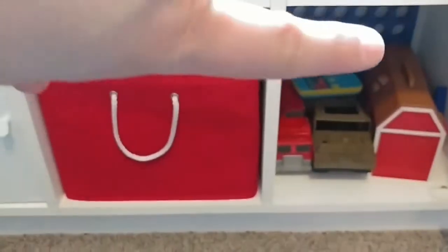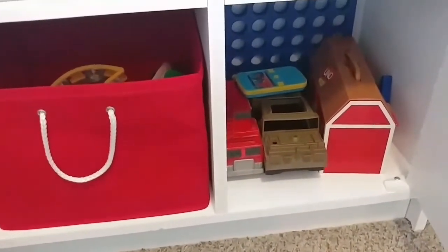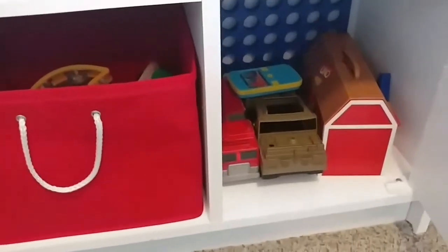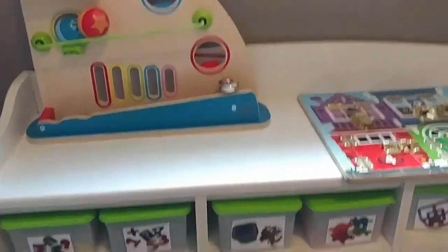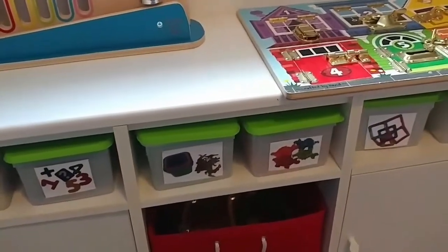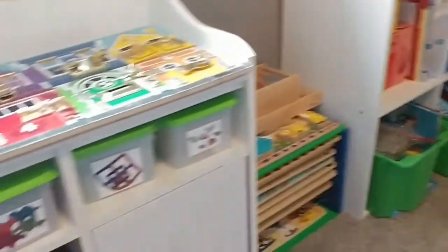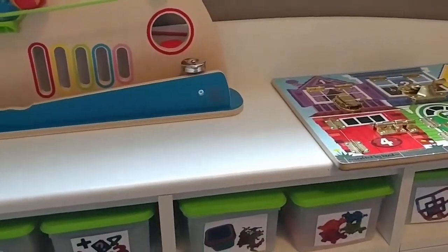Okay, so in here is the Connect 4 thing, a little Uno barnyard game, some trucks, and a little play foam that he likes to play with. So this just keeps him busy, gives him something to get into and play with, and it actually keeps him out of all of this other stuff. So he really doesn't mess with anything else unless he's been in here way too long, which really doesn't happen that often.